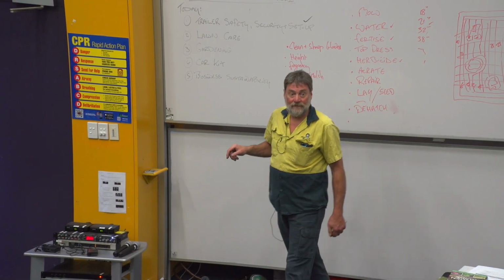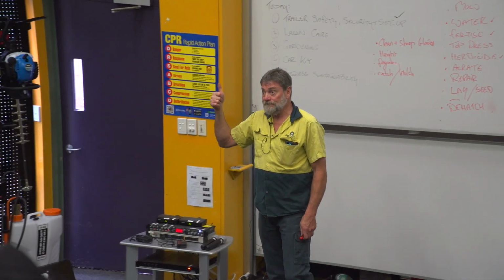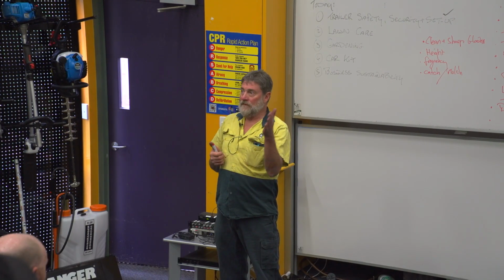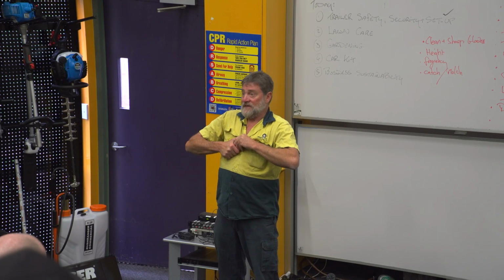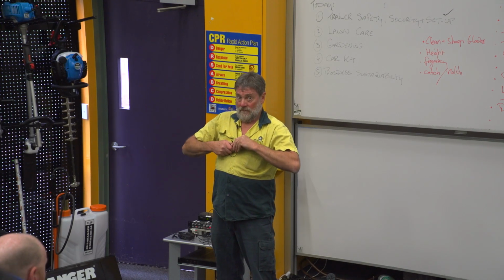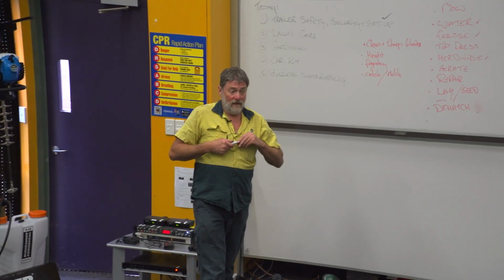And another important part of that discussion, we'll move into catching versus mulching. We know what catching is all about, don't we? What do we do with the clippings that we catch? Green bins, fantastic. Who's going to have that discussion with their customer before they do that? Absolutely. No surprises. Never use a green bin without asking first.